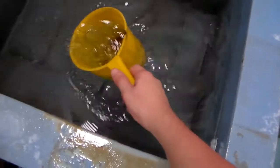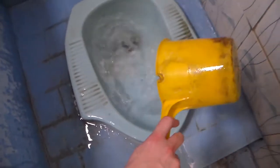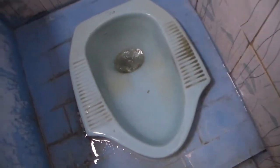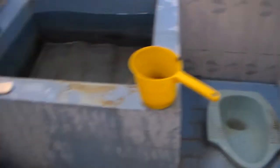So the trick is, you actually grab the water and you pour it down like this, and it does this little swirling motion and goes around and around. I'm going to show you again. You pour it down here, and it swirls around, and everything flushes down, which is where you want it to go. Well, let's just move out of the toilet, and I will say goodbye.